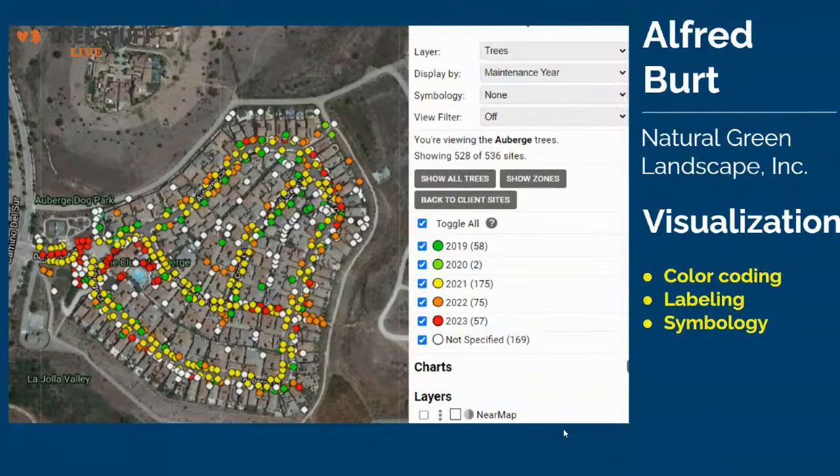We have been attempting to treat these with chemical treatments. Doesn't seem to be doing the trick. Unfortunately, there's probably a root issue that we cannot correct. And the better thing to do is replant better species, right tree in the right place for long-term success. And again, this helps justify some of those removal costs by painting this picture and telling the story in a visual format.